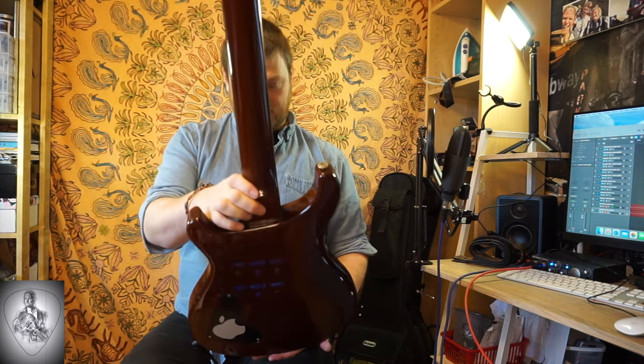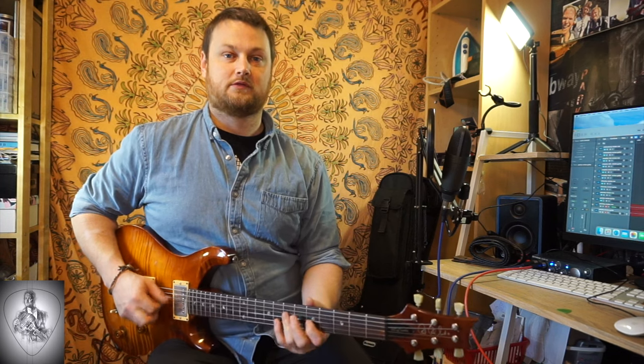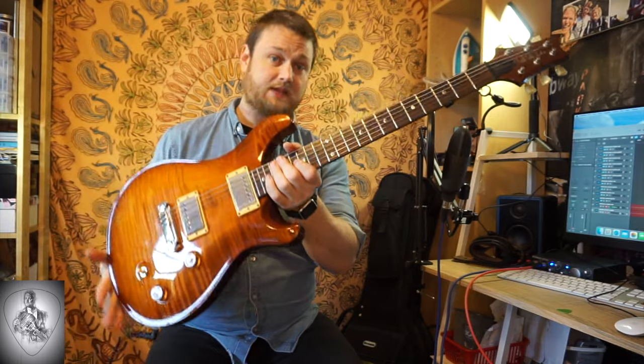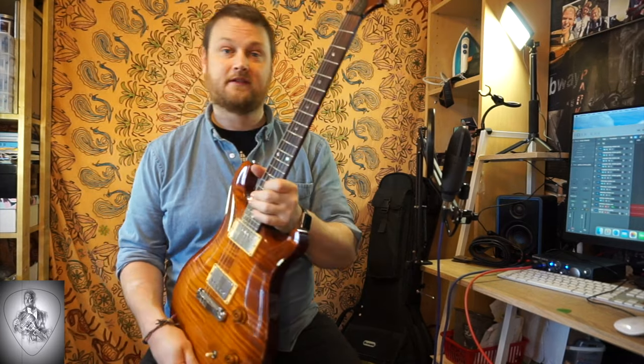It's not needed any adjustments, it's just been the most perfect guitar to own, and, you know, trouble free really. So yeah, I recommend it. You can use it for any gig. The coil tap's really cool. I think visually it's a very nice guitar, so I've used it on quite a few music videos and things. Yeah, I dig it. I recommend them. If you see one, snap it up.